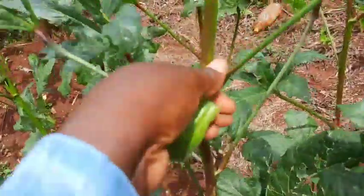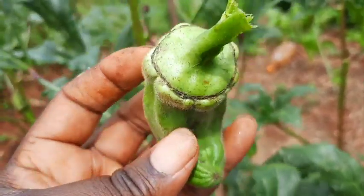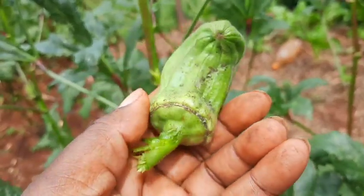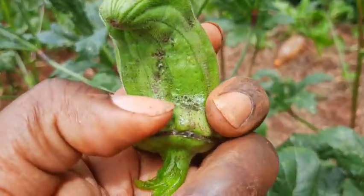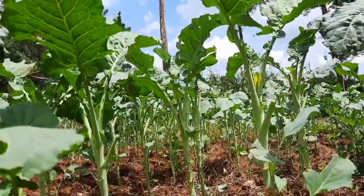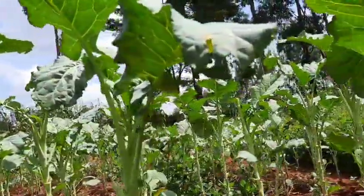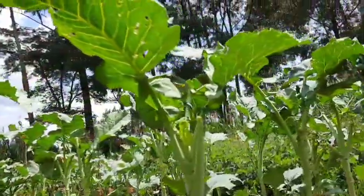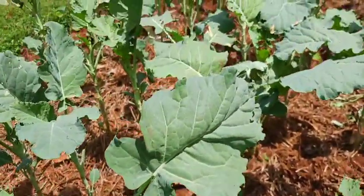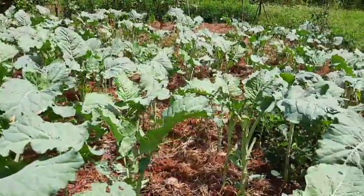Let's have a look at this one. This is not the regular shape of okra, and then it's got these stains on it that seems to be rotting. Let's have a look at the kale. Looks awesome. This one lasts and lasts and lasts years. And the more we harvest, the more growth we get. So you'll never go hungry with kales.